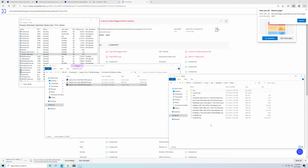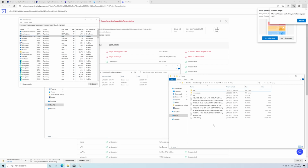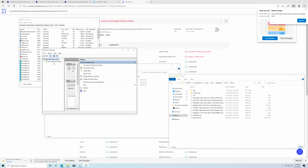It's quite slow. Or it's simply going to fail to run again. Oh, it's definitely running. It's good to know. It seems to be running quite slow. Okay, so maybe it's doing something somewhere else. Okay, so let's go into Task Scheduler. This is a good way of finding out. This doesn't look like it's persistent.